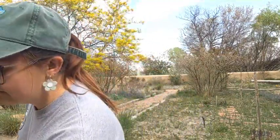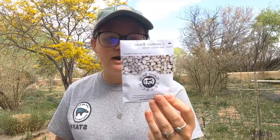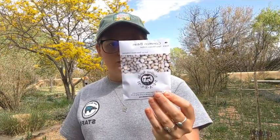And so first we're going to plant the corn, and then the beans that we have are actually just common beans, New Mexico bolitas. And so this strain, I believe, came in mostly when the Spanish came to this area. And so these are the Three Sisters here.